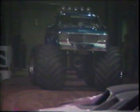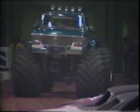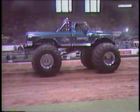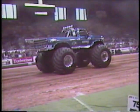For your applause to pick your favorite, who you think does the best job of entertaining you. The legendary Bigfoot, you can see, front and rear steering. Look at that. Big block Ford engine. You can see the big carburetor set up. Ford fans, let's hear it for him as he comes in. Bigfoot!